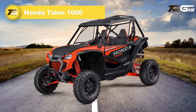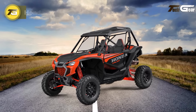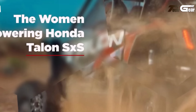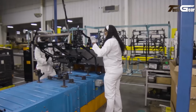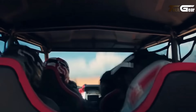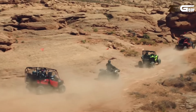Honda Talon 1000. The Honda Talon 1000R is a high-performance sport side-by-side vehicle designed for off-road enthusiasts. It features a 999 cubic centimeter liquid-cooled Unicam parallel twin engine, delivering robust power and responsiveness across the RPM range. The 6-speed automatic dual-clutch transmission offers smooth gear transitions, enhancing the driving experience. Its independent double wishbone front suspension provides 17.6 inches of travel, while the rear 4+ link trailing arm suspension offers 20.1 inches, ensuring stability over rough terrains.